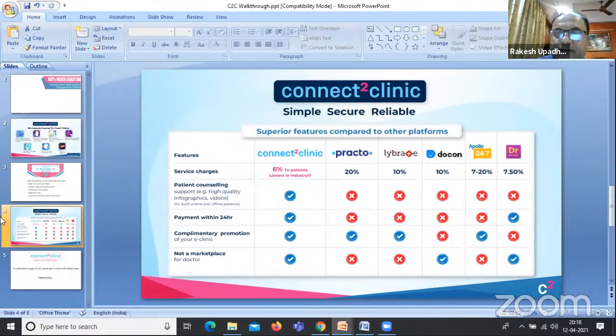If you see, sir, there are features like service charge. It is 6% with C2C, whereas others charge 20%, 10%, 10%, and 7.5%. Patient counseling support, high video quality and high audio quality are there with C2C, whereas with others they are not, sir. Payment within 24 hours is one very good option, sir, whereas in other cases they take 7 to 15 days.